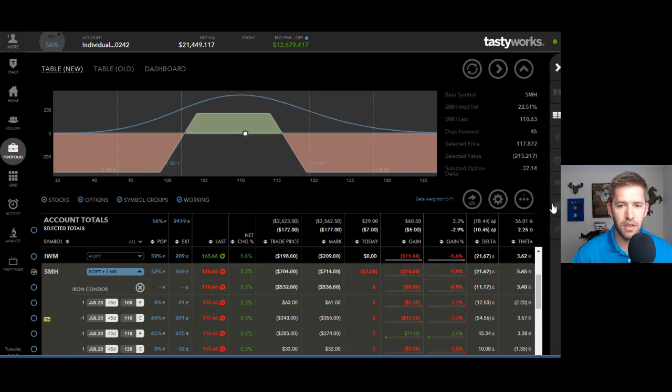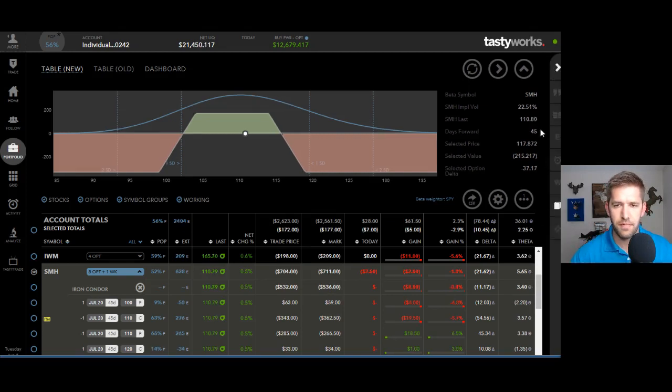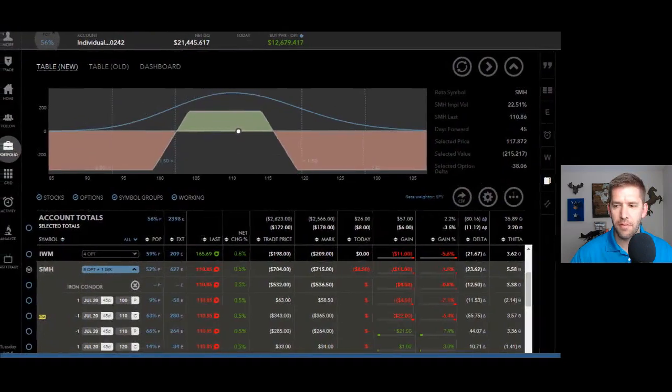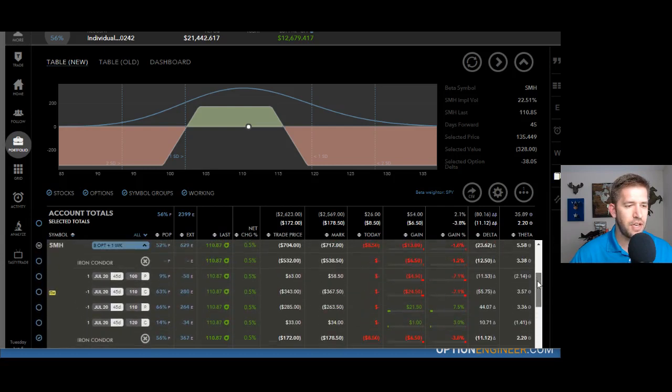Let's open this up. Give me a second, let me expand my window here. Here we go. In SMH, leading up to this trade, we had only used about $500, $600 of capital requirement at that time, so I had room in my portfolio to add another trade. Instead of trying to adjust the trade I had, I just tagged on a new trade.